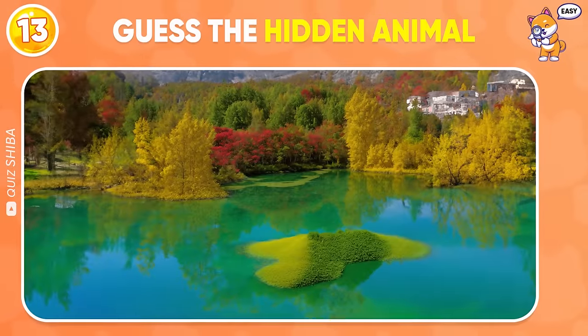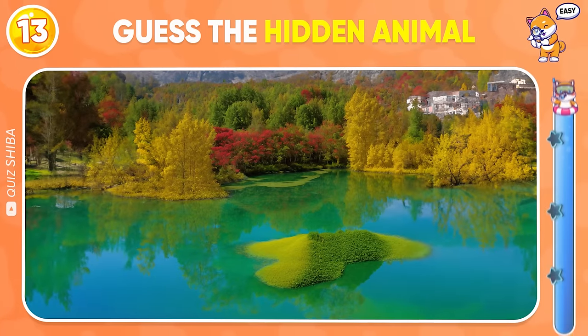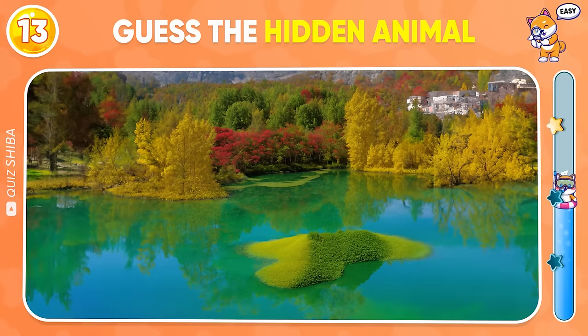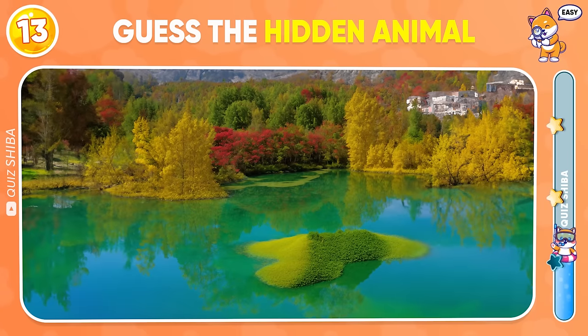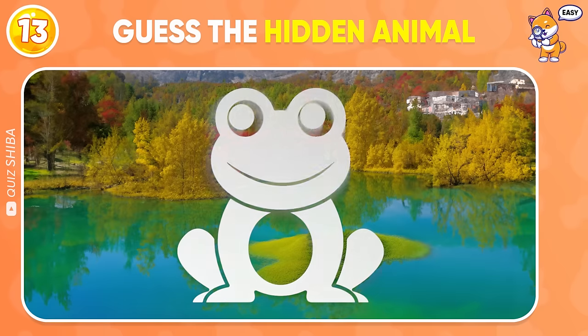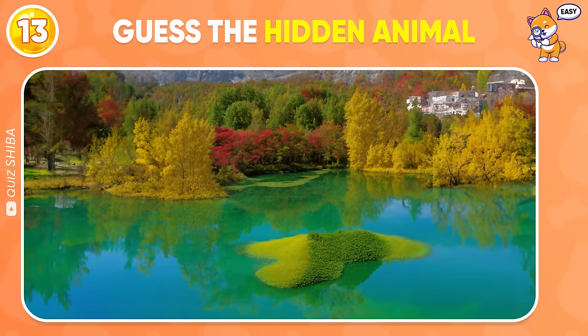Another creature hides in this lake. Any guesses? Well done. That's a frog.